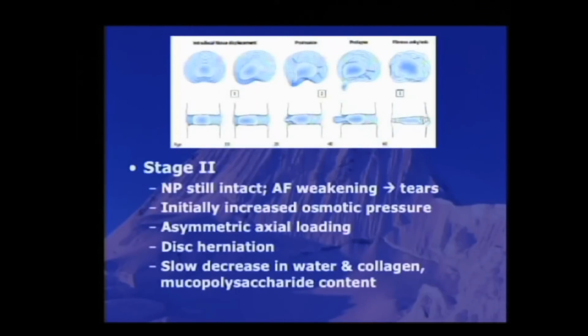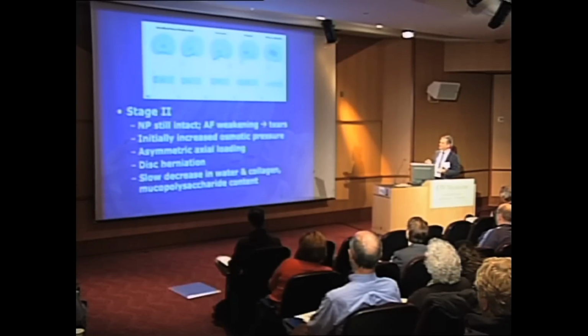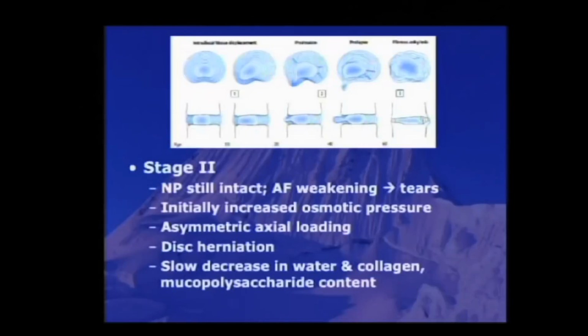Initially, there's actually increased pressure in the nucleus pulposus. There's increased osmotic pressure because of the breakdown of internal proteins. There's asymmetric axial loading, and we start seeing disc herniations at that stage in life. And then as we progress over the years, there starts to happen a slow decrease in water and in collagen content and so forth.